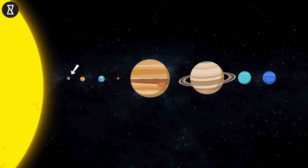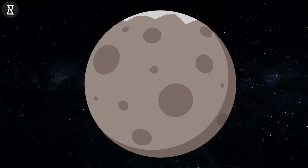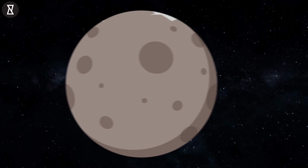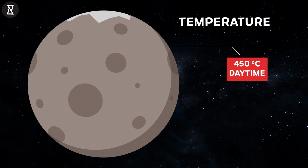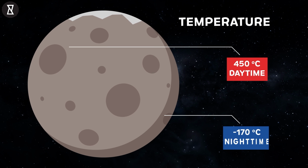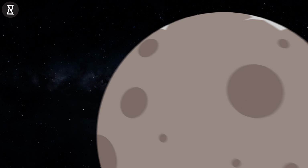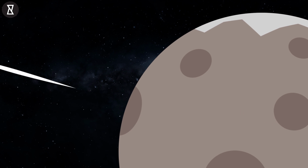Mercury. The smallest and the closest planet to the Sun, and yet has an icy North Pole. It's the planet with the greatest differences between day and night temperatures. The temperature of Mercury reaches 450 degrees Celsius during the day, and at night, the temperature drops to minus 170 degrees Celsius. There are a large number of craters on its surface, caused by collisions with meteorites and comets.